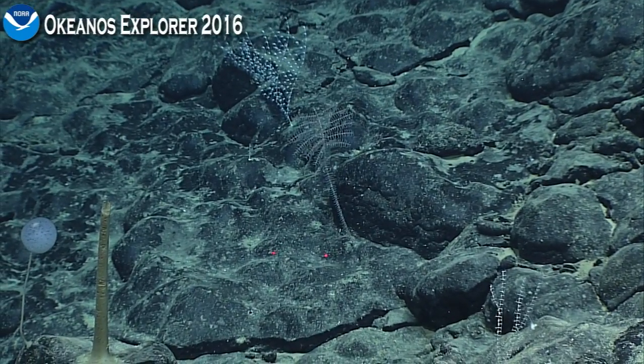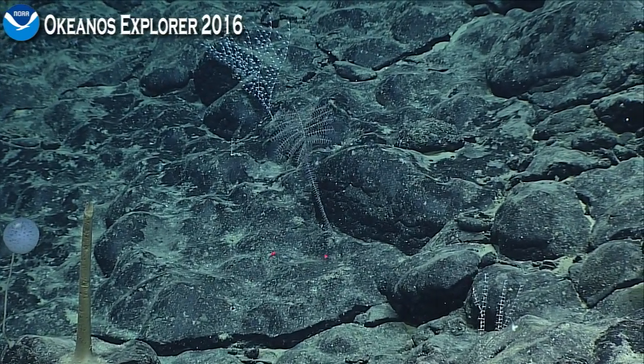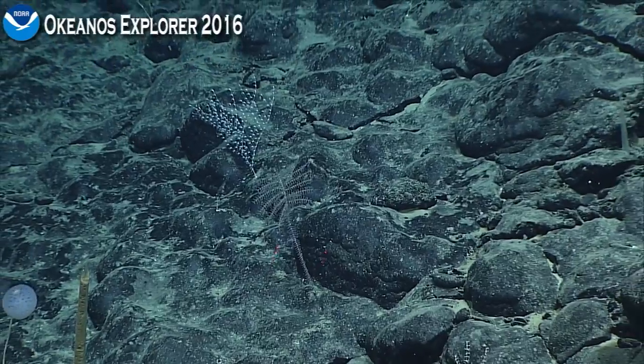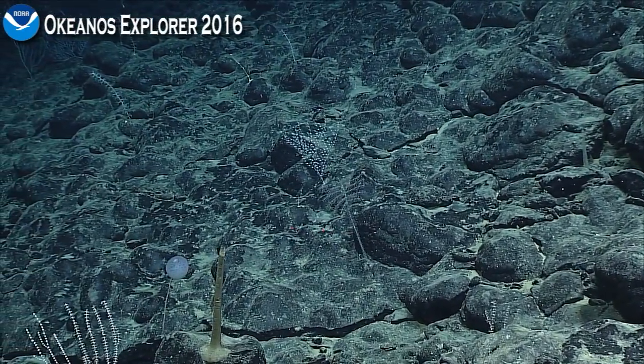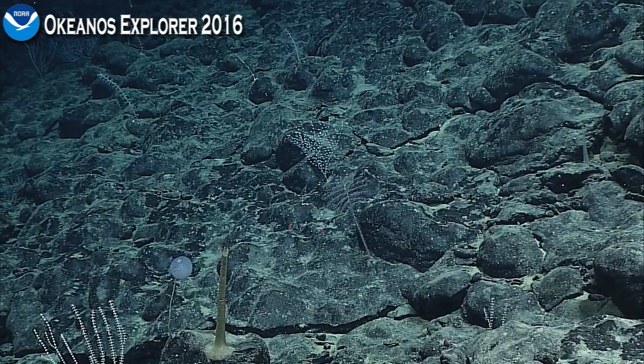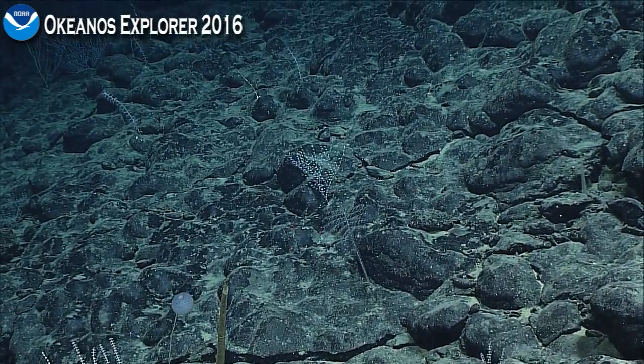So yeah, opposite branching, and there's also something very wispy and white at the bottom of the screen. Did you see that? It's definitely a black coral in the genus Bathypathes. Would you like me to get closer? Copy, Bridget. Yeah, if you have a second. Sure, we've got time. Let's zoom out all the way.